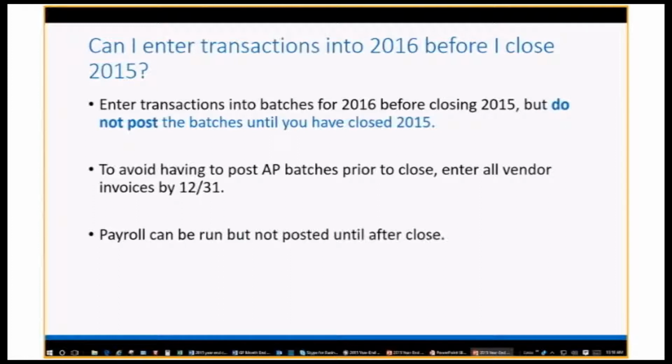So what we recommend doing is you do not stop processing at all. January 2nd, when your staff come in, they just start entering transactions. The difference is they save the transactions into batches, and what you'll do then is when you have 2015 closed, you'll just go in and post all the batches, and you'll be rocking and rolling for 2016.